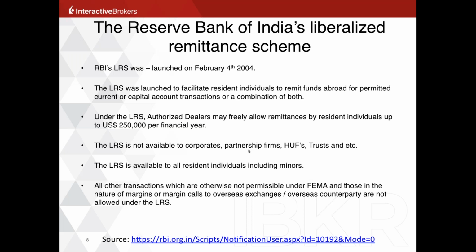The LRS cannot be used by corporates, partnership firms, HUFs, etc. So basically, it is meant for Indian resident individuals only. Per our understanding, the LRS can be used to make investments in stocks and ETFs listed on recognized stock exchanges, although it cannot be used for any margin or margin calls to overseas exchanges or overseas counterparties. You may contact your local consultant for further clarity.